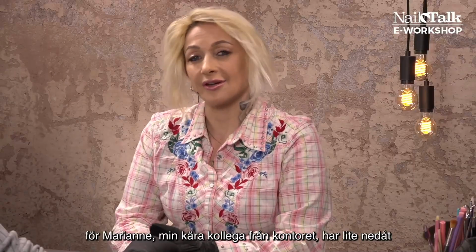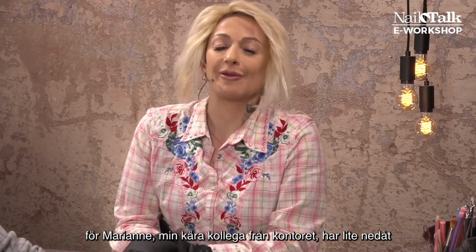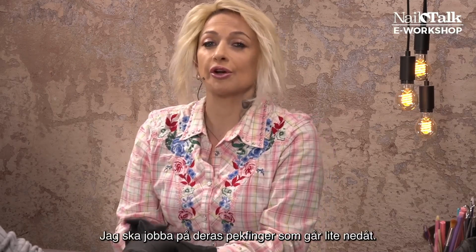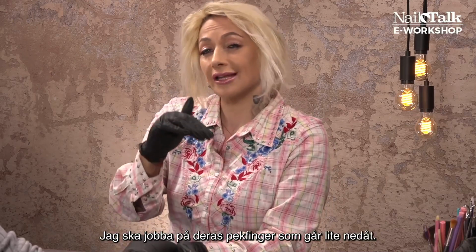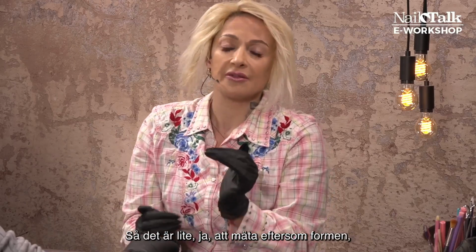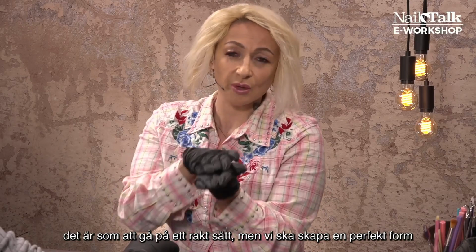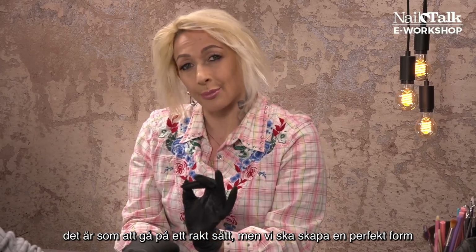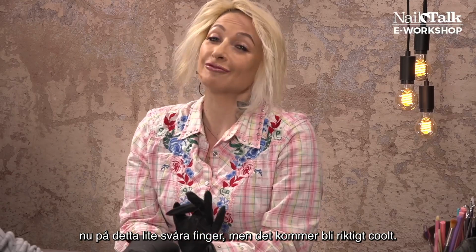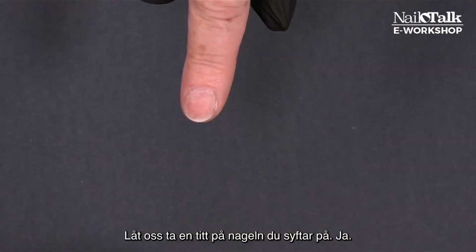That's true, because Maria, my dear colleague from the office, has a little downward growing nail. I'm going to work on her index finger, which is going a little bit downwards. So it's a little bit of a measuring job, because the Shape It goes in a straight way. But we're going to create a perfectly shaped nail on this somewhat difficult finger. But it will be really cool. Let's have a look at the nail that you're referring to. Yes.